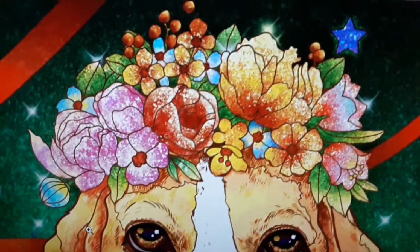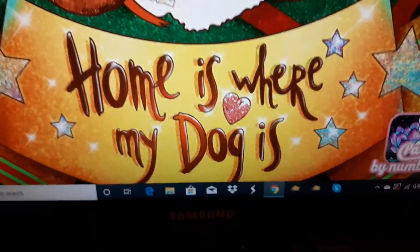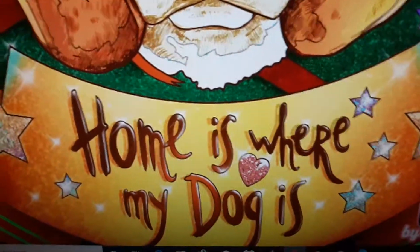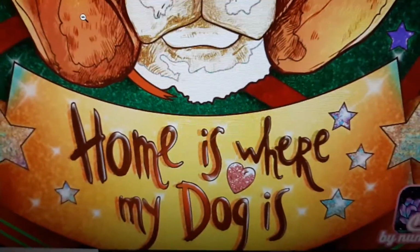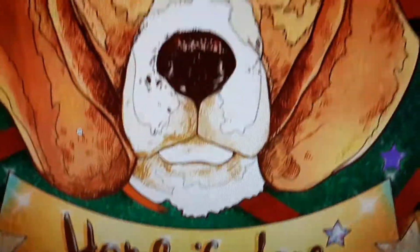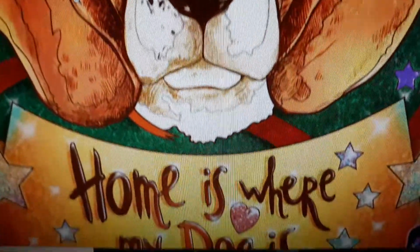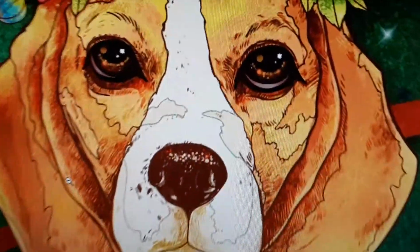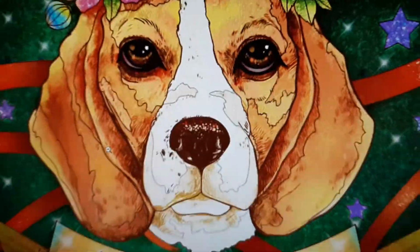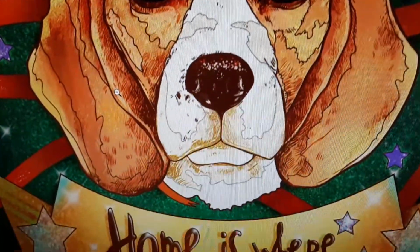Dog wearing flowers on his head. And this one says, home is where my dog is. Any of you guys have dogs at your house? If so, how many? I got two. I thought it was a cute picture. Big brown eyes. How could you miss that? Big beagle dog with flowers. It's cute.